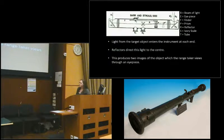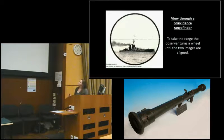worked. So at each end of the object there are windows for light from the target object to enter the instrument. And then the light that enters is reflected by reflectors or prisms towards the center of the object, where there's an eyepiece through which the observer would view 2 images of the target object. So this type of rangefinder is called a coincidence rangefinder, and this is an example of the view that you might see when looking through the eyepiece.